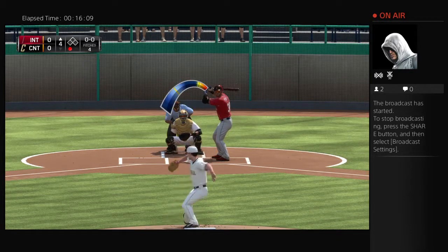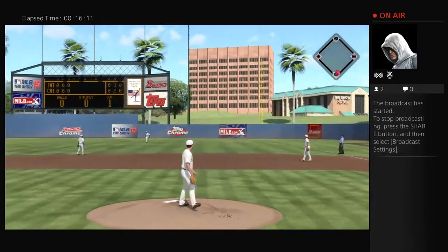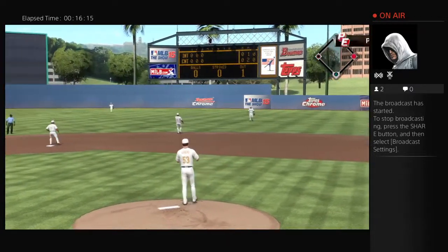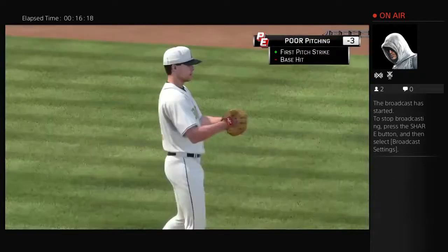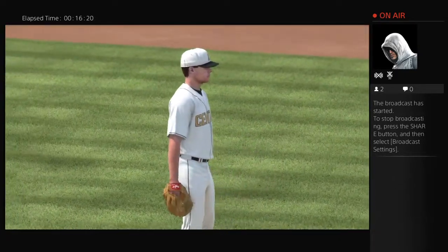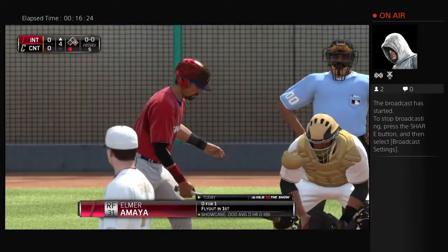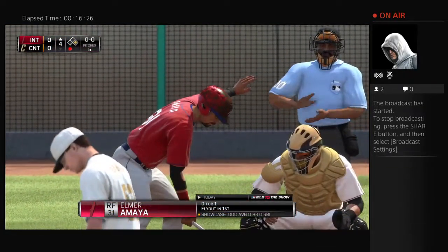Into the box, Steve Phillips, as he'll swing and send a line drive out to right field. And that's a base hit. The right fielder, number 31, Elmer Amaya will dig in here. He flew out his first time around.